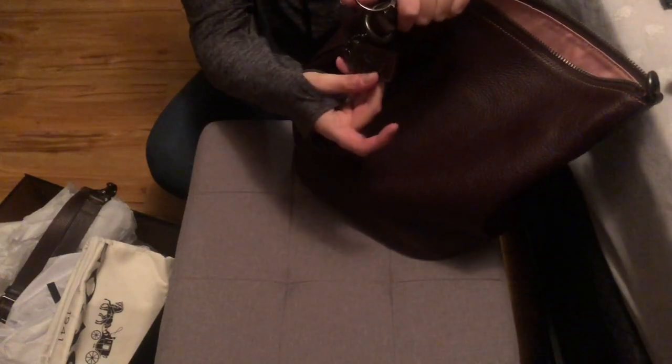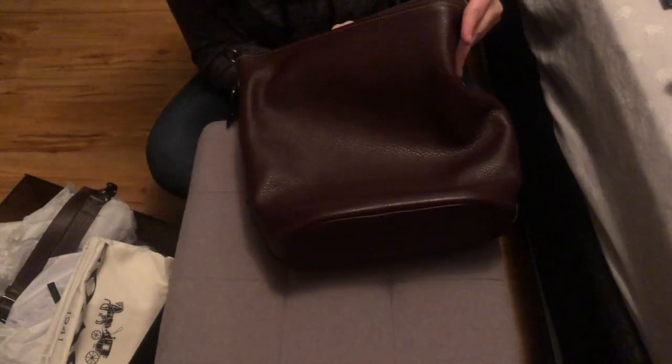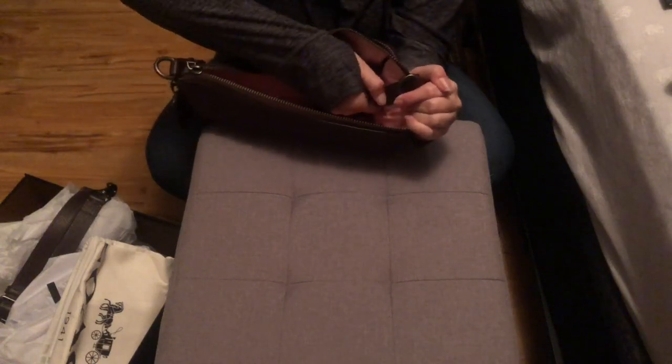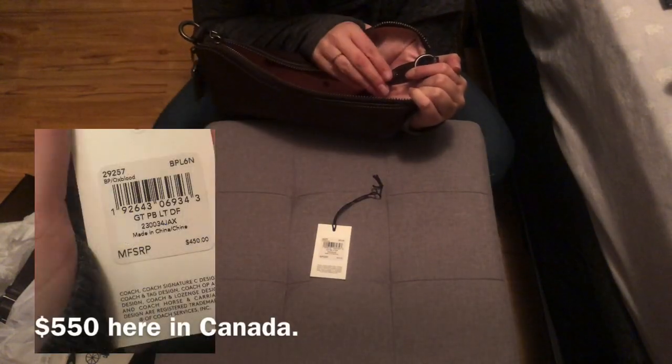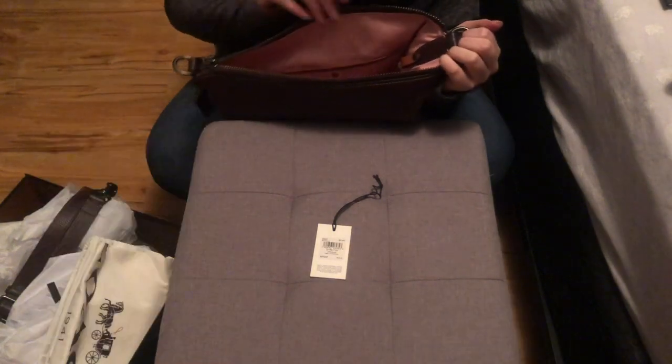So pretty. Can't believe I got a purple bag. God damn it, Shauna, are you convincing me to do this? So there's a key thing right here that this is attached to. I don't know if you can see this. It shows the price, which I'll take a picture of. I will have plenty of pictures and close-ups and whatnot.